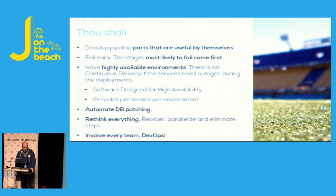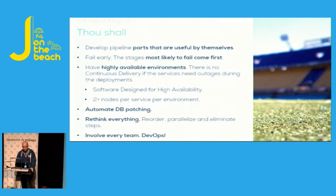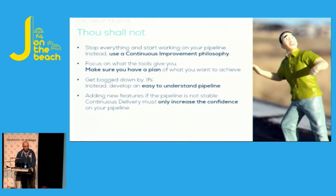And the final one is a bit painful, but you need to involve every team. You need to do DevOps. You need to involve operations. You will need to involve QA and everybody, to make sure that the business even. You need to make sure that everybody's confident with releasing to production anytime without release notes, because nobody's going to give you release notes unless you make a bot for release notes, but nobody will read them.